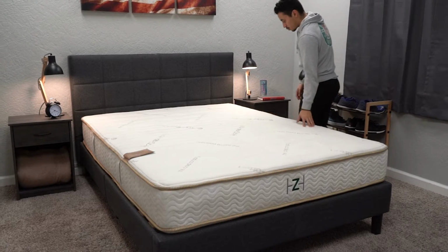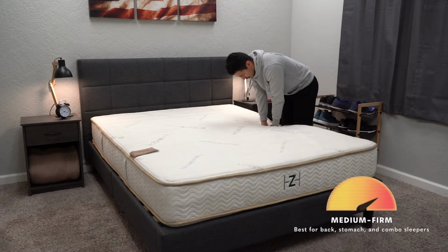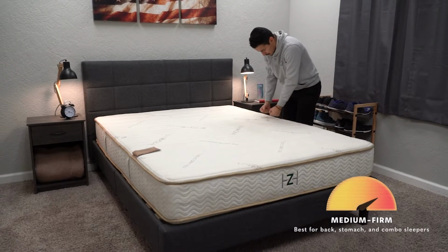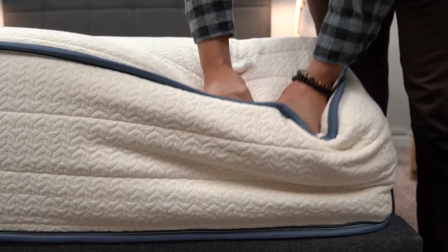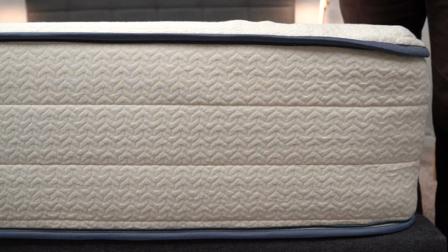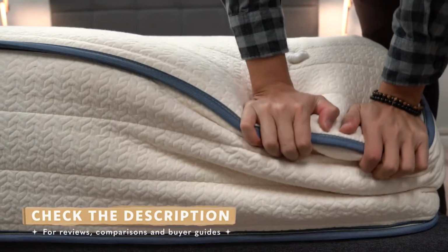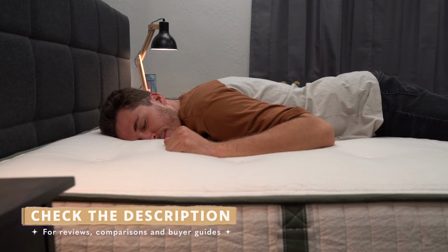But we noticed that most latex foam beds will be around that medium firmness, so a little bit firmer on average than memory foam beds. But again, it can be pretty variable. If you have some really soft comfort layers below that latex foam, you might sink into a bed a bit more and it might be a bit softer. So definitely check out our individual reviews on any beds that you're looking for.